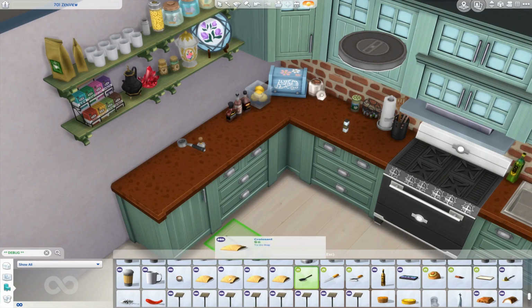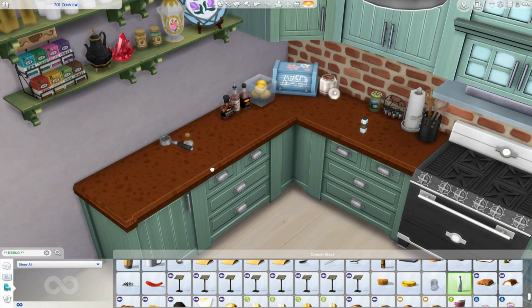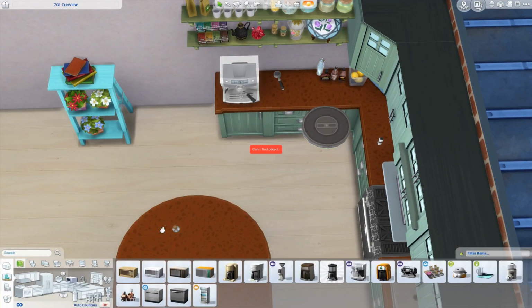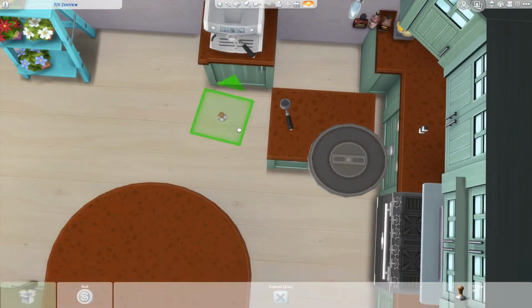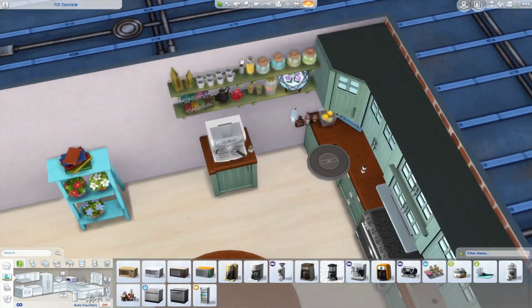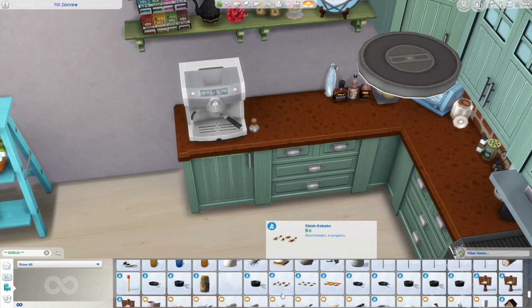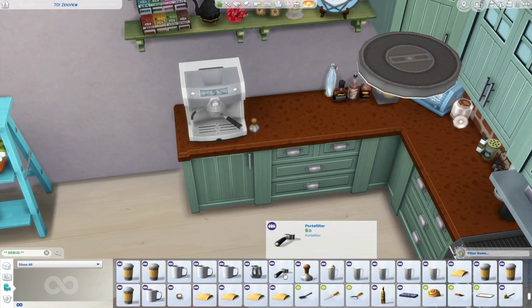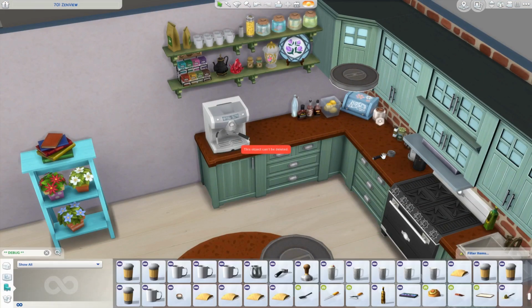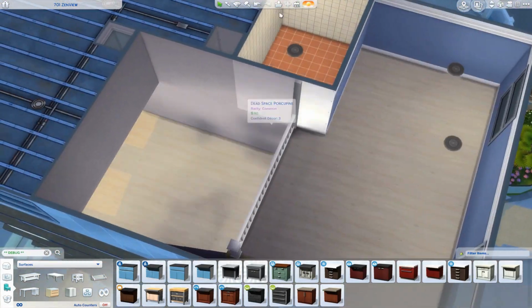I actually had some problem with these items that I think the Sims use when they make coffee with the espresso machine. You can see it here, it didn't want to move the item you put the coffee in, so I had to delete the counter and then the item would disappear. So I just decided I wouldn't use that item at all. So I'm trying, but it will not work. So I just take them away.